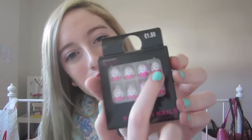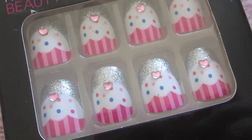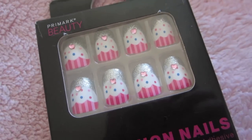Give it a try. Primark Beauty Fashion Nails, 24 nails with adhesive glue. Basically they're false nails, but they've got little cupcakes on them, which is adorable. I think it is really, really cute, except one of the diamantes fell off, which I'm a little bit upset about, but I can't wait to wear these. I'm probably going to save them for a time where I really want to glam up. €1.50, I'm really excited to try these out.